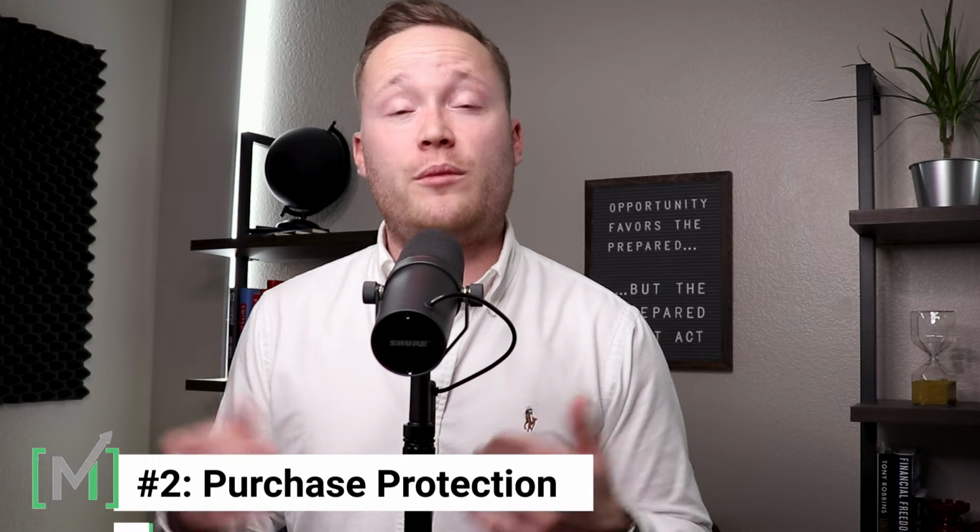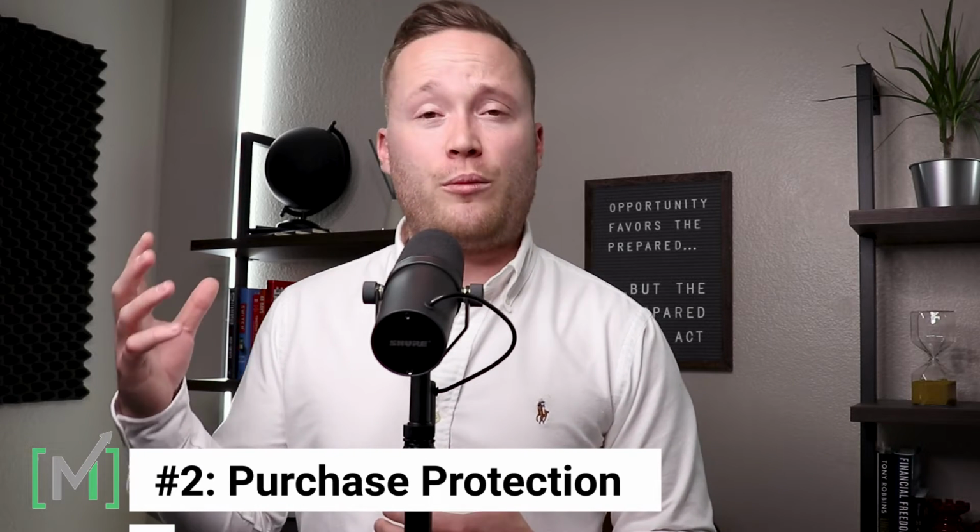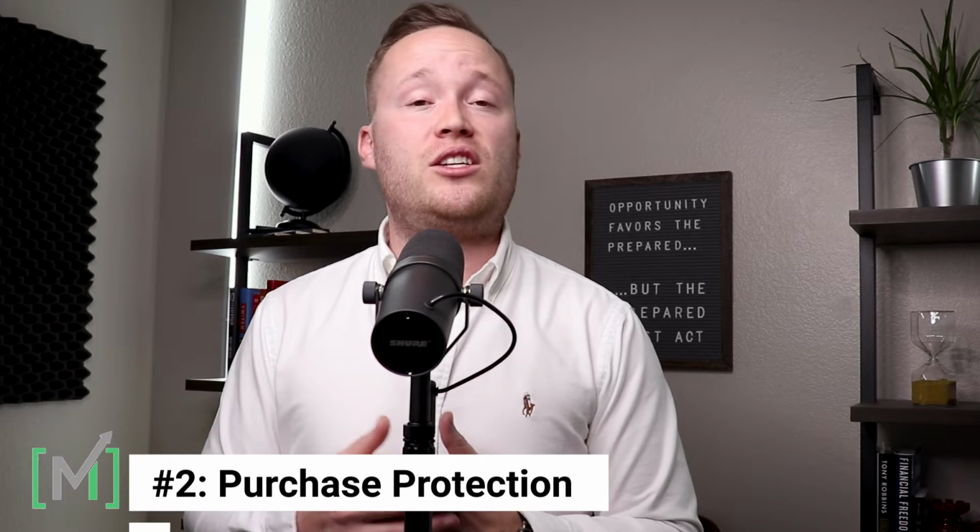So the second component comes down to purchase protection. So this comes down to maybe an electronic device that you purchased that maybe showed up broken or was even stolen. And this additional protection allows for you to be reimbursed for that expense, for that purchase in the event that that occurs. So number 3 comes down to price protection.